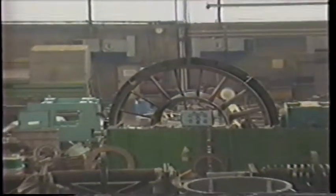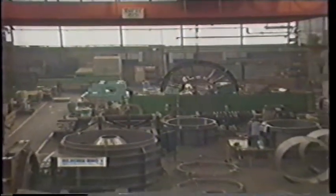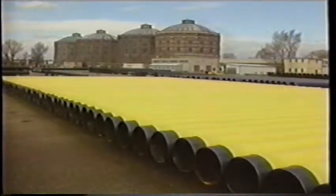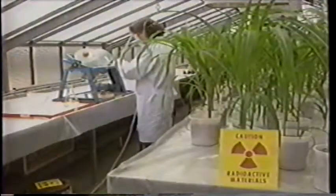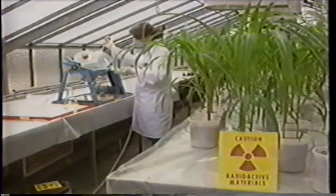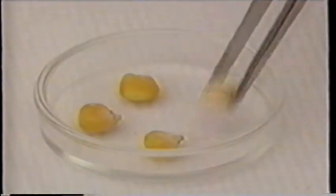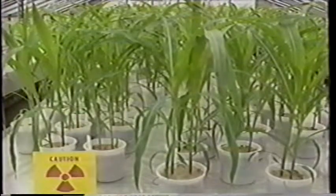In industry, their applications can range from examining large steel fabrications to ensure freedom from flaws, to checking the integrity of welded joints on high-pressure pipework. In the field of agricultural research, radioactive tracers are used to study plant and animal life and to develop new fertilizers and pesticides.